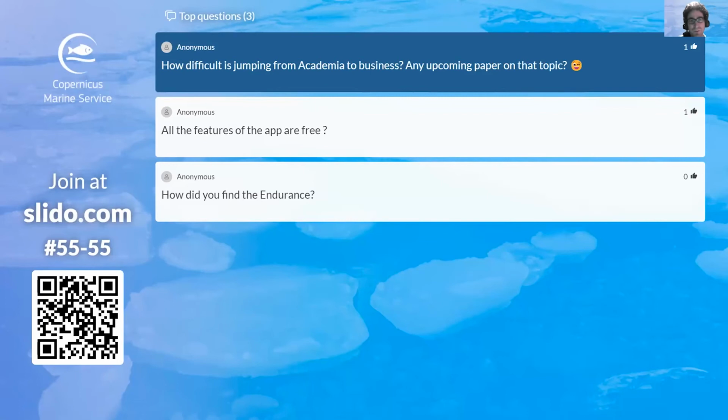The first thing is you don't need to write papers any longer if you jump from academia to business. I would say, for me personally, it was a harder thing to accept that you're not working in academia any longer. It's more like how much do you identify yourself with your job? And it took me a while to understand that you can still be a scientist, although you're not working in academia or with your own service.